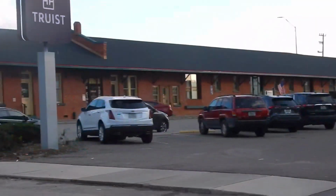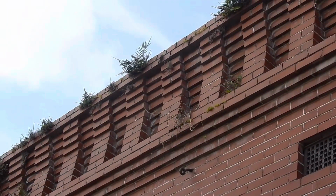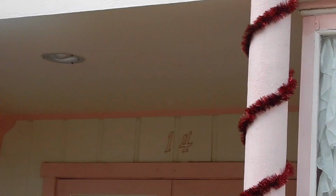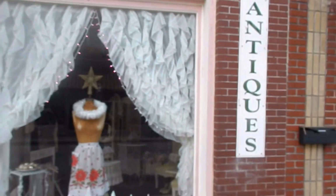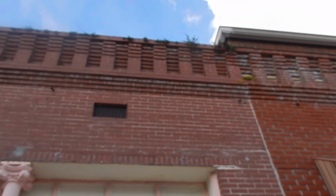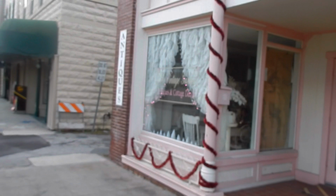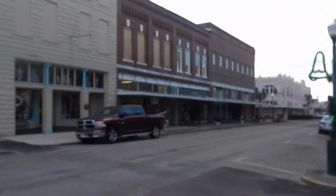Another shot of the train depot right over there. So there are actual plants growing from the top of that building right there in front of me, right on top of this old antique shop. Looks like some kind of fern plants growing up there. Yeah, kind of a ghost town right now.